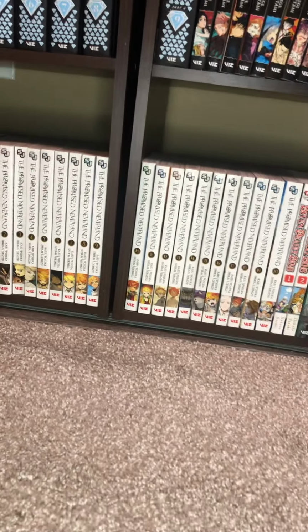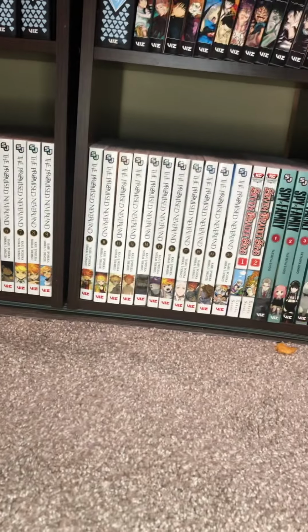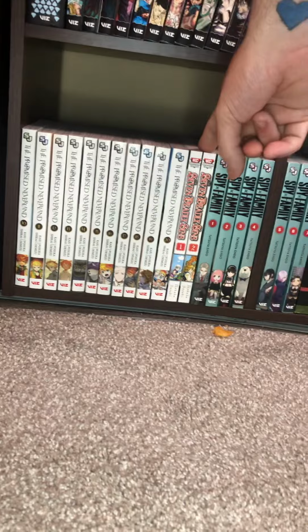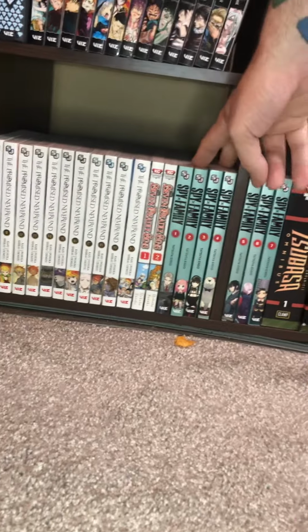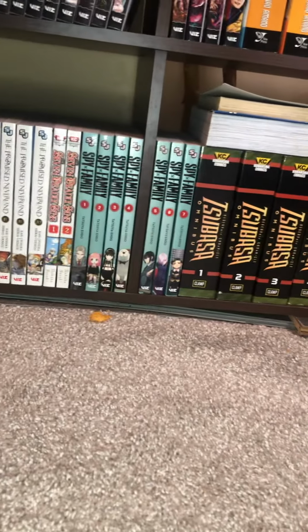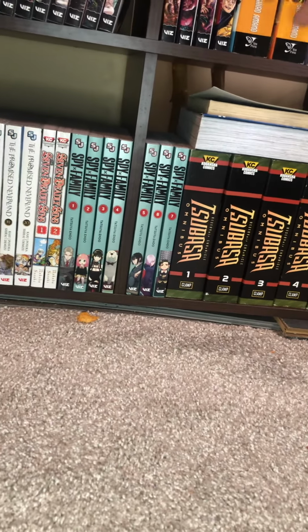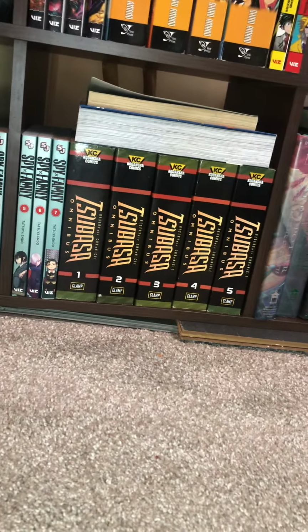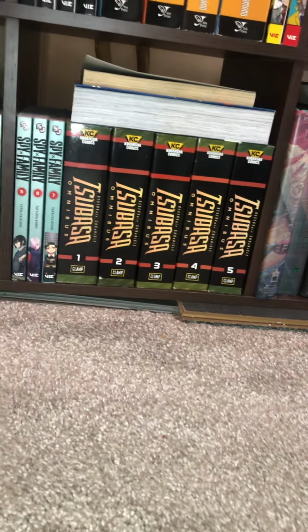Another one of my current favorite manga and anime series, well, not anime series because they really messed it up with season 2, but The Promised Neverland. The complete set up through volume 20. 7 Deadly Sins, one of the newest ones that I just got into. I have the first 2 volumes. Moving on from there, completely caught up with Spy Family, volumes 1 through 7. And last but not least, we have the first 5 omnibuses of Tsubasa Reservoir Chronicles, another one done by Clamp, that all-female team.